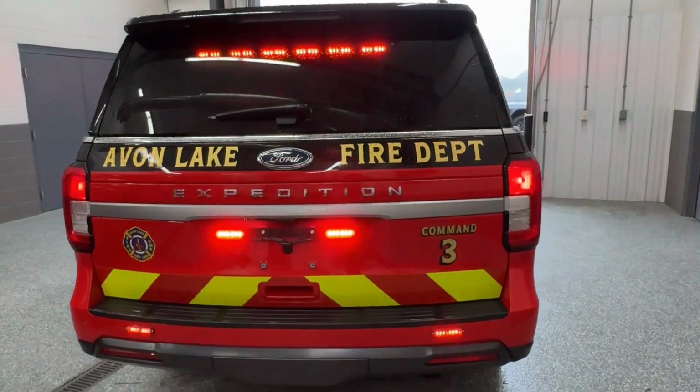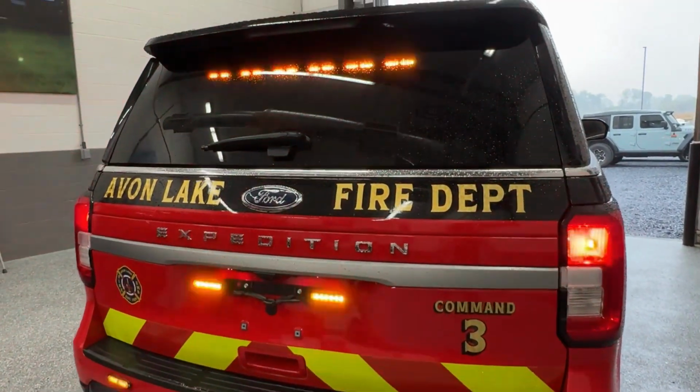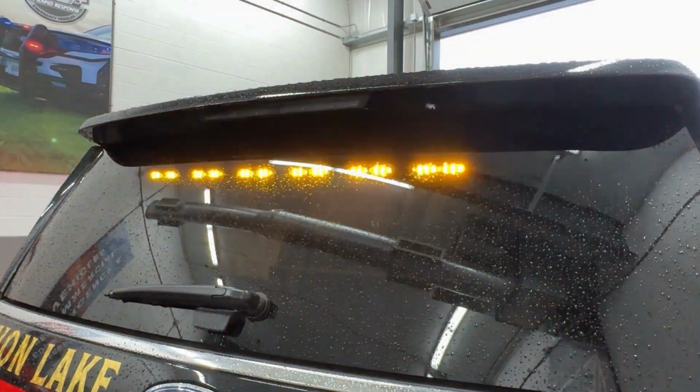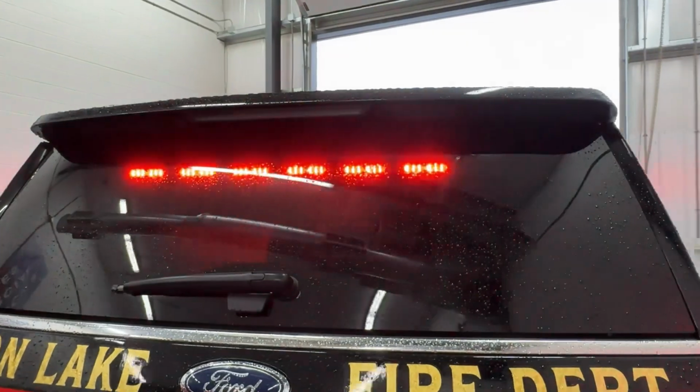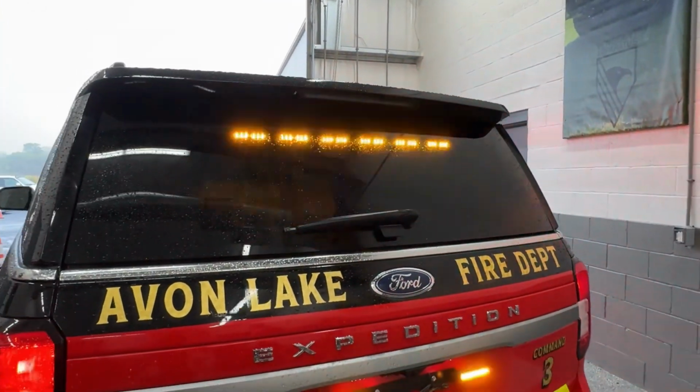So for rear warning, we have the Weekend X 2250 light stick. This is the 6-head light stick with the flat ends. So we're able to utilize that device as an arrow stick, directional arrows, and also warning capability.